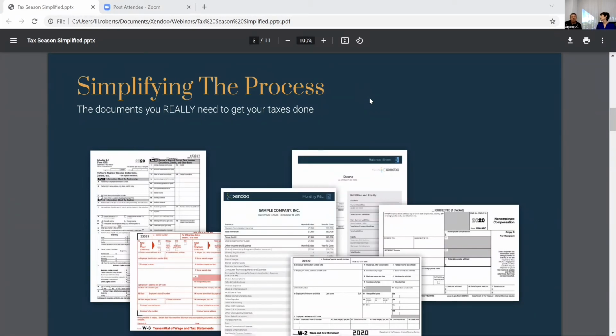So what about W-2s? If you're filing your business, you need your W-2 if you're paying yourself. But sometimes we see business owners who also have a second job, like maybe they're a fire person, right?